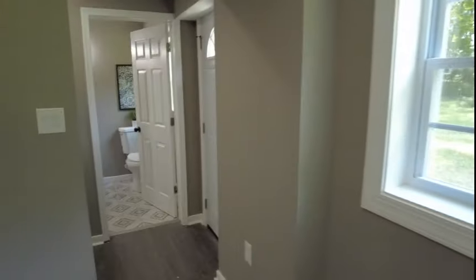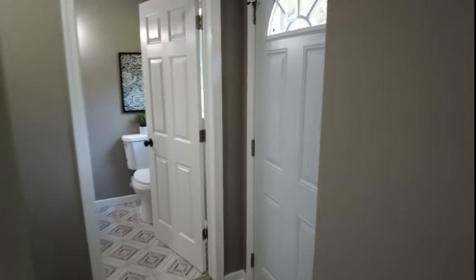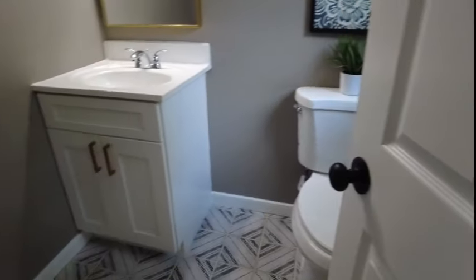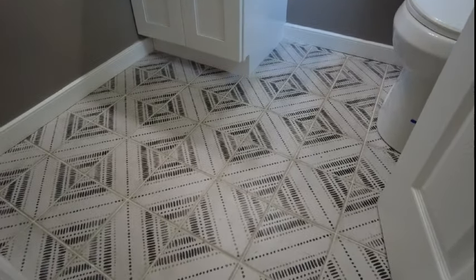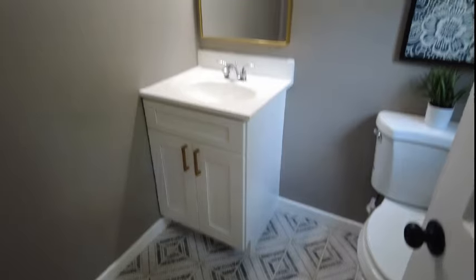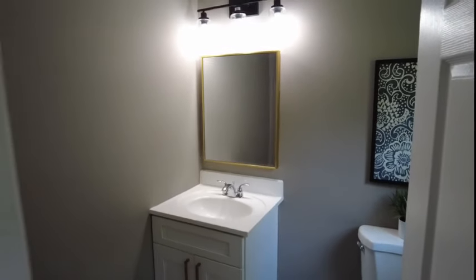I'm gonna make a left and we're gonna go down this side. There's a door there going to the rear yard. And we have a powder room here. Love the tile that they put in the floor. We've got a nice graphic design there. Natural light does flow into that space as well. As we make a left, directly ahead, we've got two closets. That's going to be a linen closet, and then to the right, a coat closet.